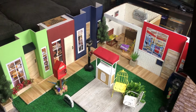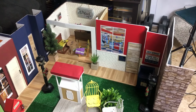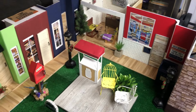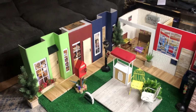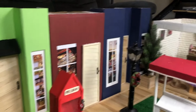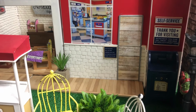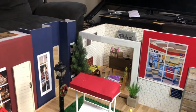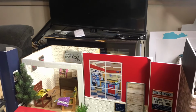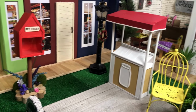First off, I want to give you guys a quick overview of how I set it up and where I set it up. Everything is collapsible, so it can be placed on a storage shelf, but I mainly just put it in the middle of my living room, and then I get down low and take the pictures so you cannot see any of my living room in the background. So perspective is everything, because up here, not so good. But if you take it down, it actually looks like you're in a town.